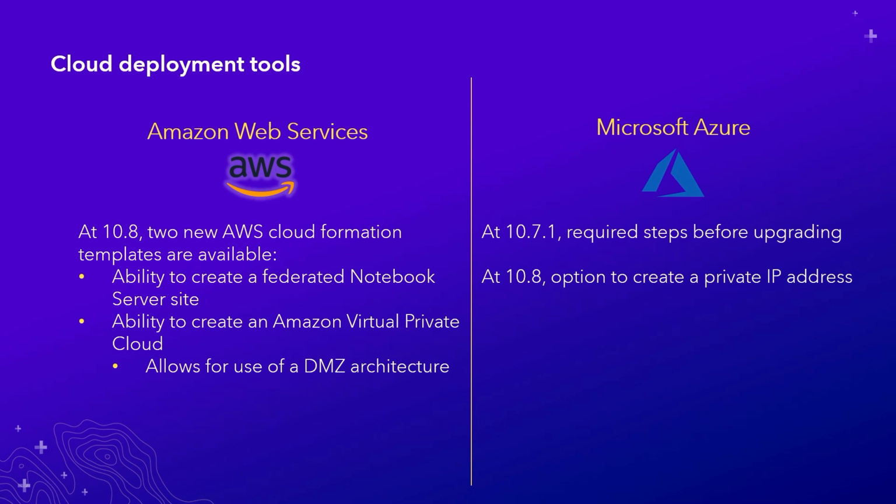And these include two new templates. The first is the ability to create a notebook server site. If you're using ArcGIS Notebook Server, this template will install it and then automatically federate it with your portal. You're also now able to create an Amazon Virtual Private Cloud, VPC. For those customers who need to have a demilitarized zone or an advanced firewall architecture, you can now accomplish that automatically using our CloudFormation template.